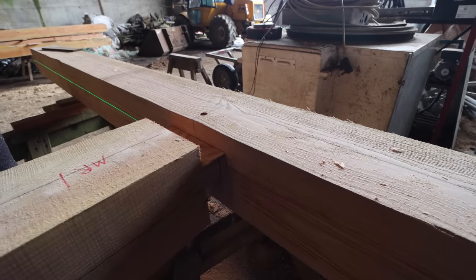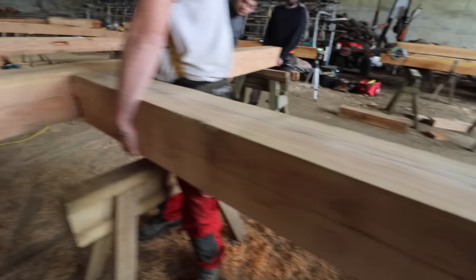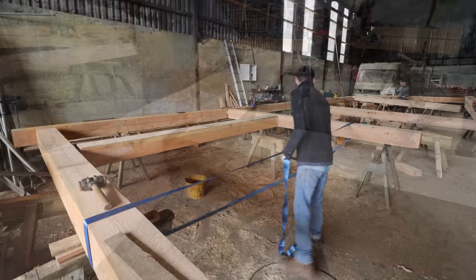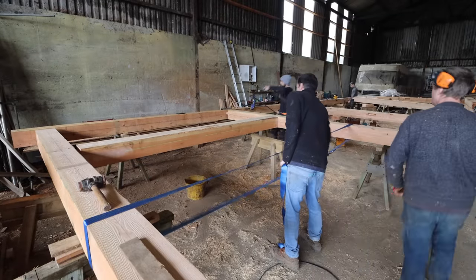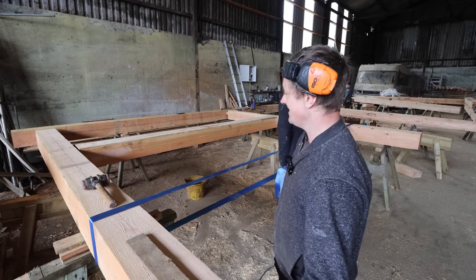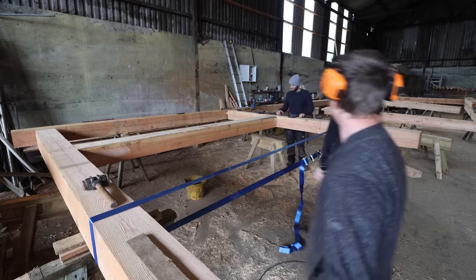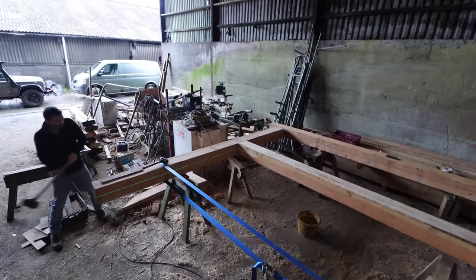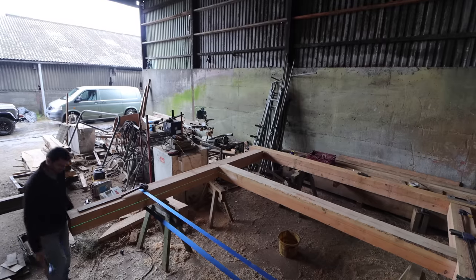Yeah. Okay, and then? Yeah, okay. Oh, not all the way. Yeah. Okay, cool. Nice. Yeah, I reckon it probably will. All right, try and squeeze up these joints. Nice and tight, good. Oh, look at that, lovely. It's a bit snug.